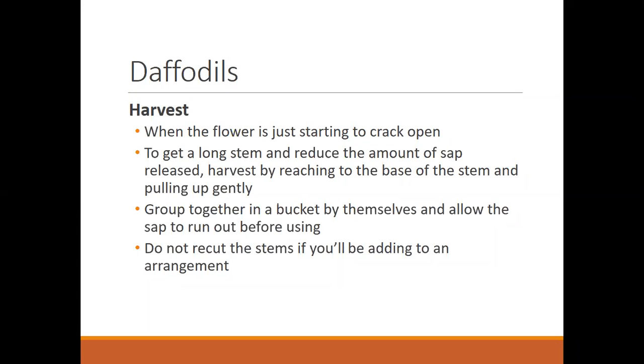Once you do harvest, you're going to want to harvest them all into the same bucket of water, because they do release a sap that goes into the water, and it's going to run out of that stem once you've made a fresh cut. As long as they're in a bucket all by themselves, that's fine, but they can decrease the vase life of other flowers that are in the same water.